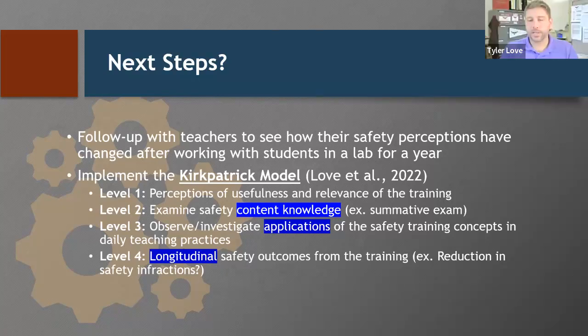Yeah, so the Kirkpatrick model was actually a recommendation in our article from one of the reviewers. Basically we got to level 1, or perceptions. Level 2 would be testing their content knowledge through safety tests. Level 3 would be observing them and their applications and using safety in their actual daily teaching practices. And then level 4 would be what's the longitudinal effect over time.